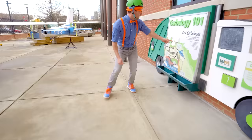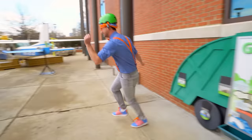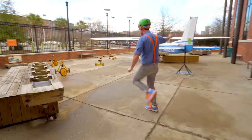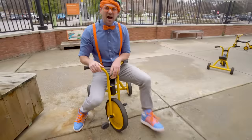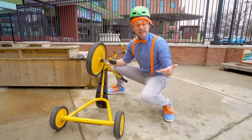Ooh, look, a recycling truck. I love recycling trucks. Yes! A bicycle. Wait a second. Bicycle means two wheels. Bi means two. But this has one, two, three. Three. Yeah, T-R-I. Tricycle. Yeah, here we go.